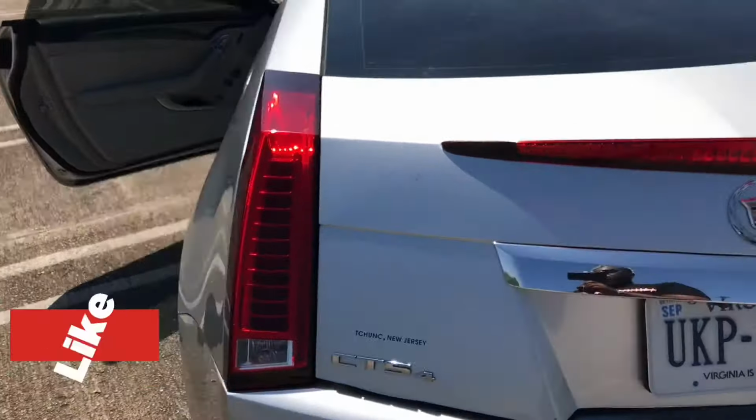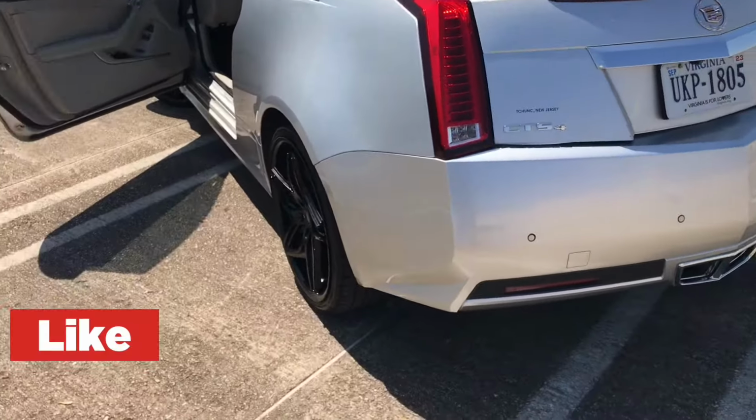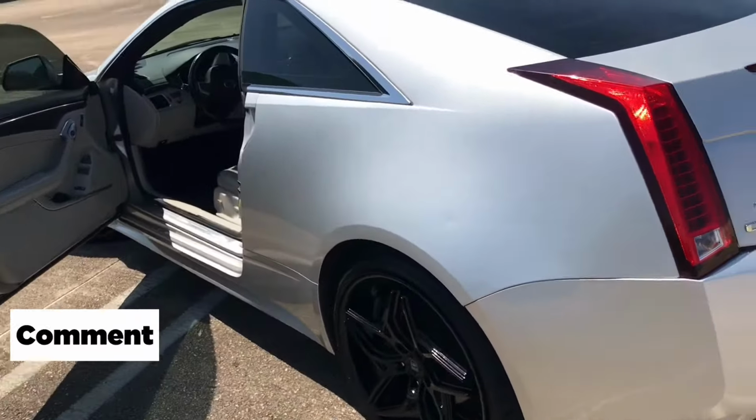I'm thinking about Tiffany's tail lights. What you think? Comment down below. Let me know what you think. Open the hood.